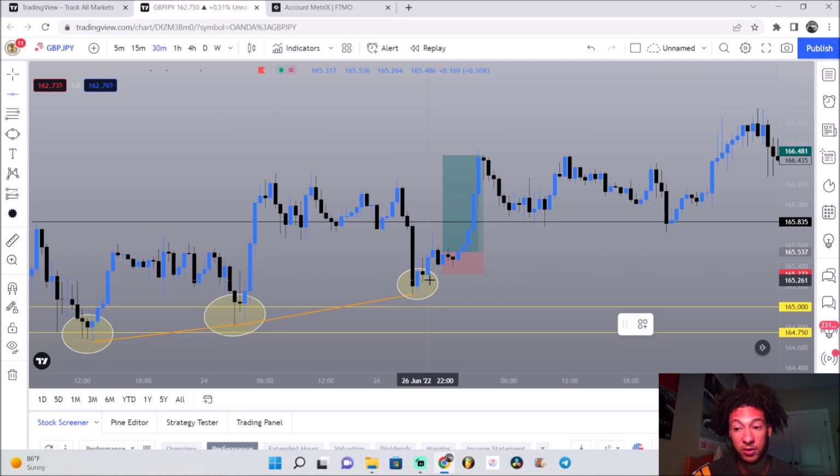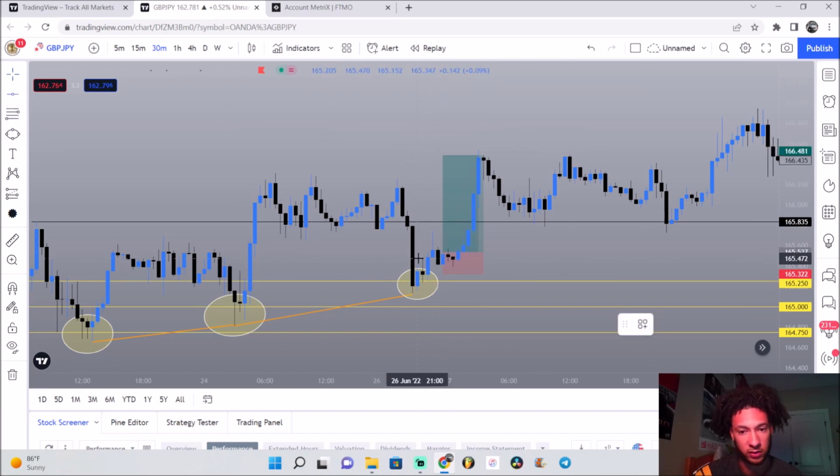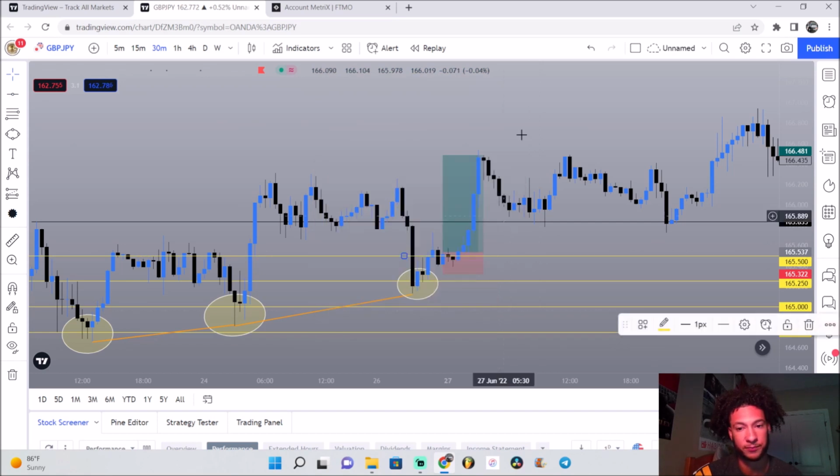Another thing, you guys, is I noticed that price was respecting a QP and a psych level. 165, 250 right here, you guys can see that it clearly got respected. It's obvious. Then right here, another one. 165, 500 even.